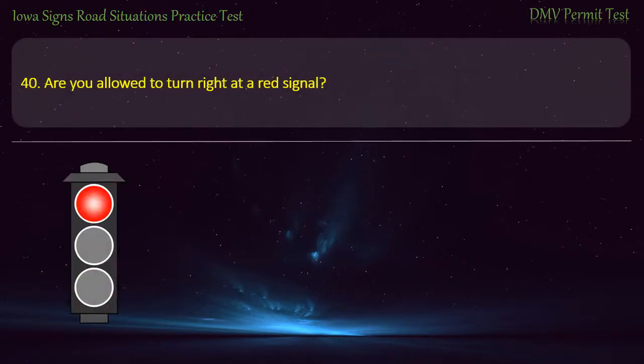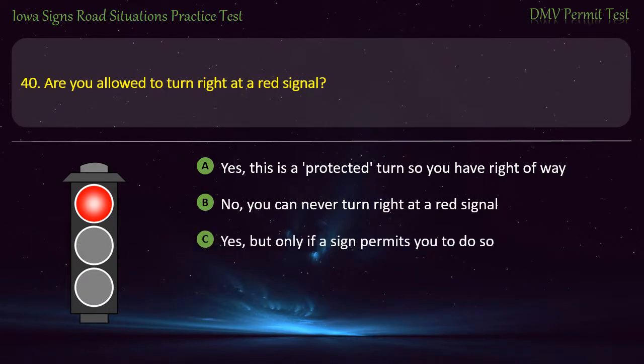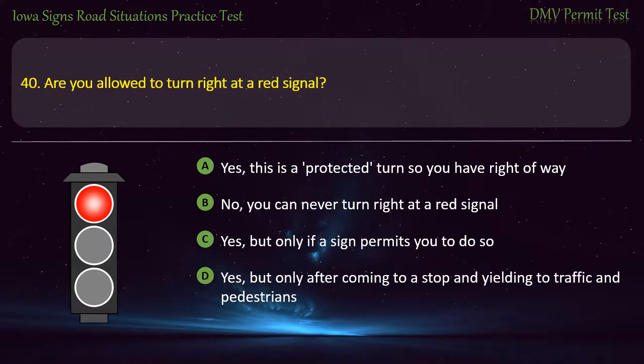Question 40. Are you allowed to turn right at a red signal? Yes, this is a protected turn, so you have right of way. No, you can never turn right at a red signal. Yes, but only if a sign permits you to do so. Yes, but only after coming to a stop and yielding to traffic and pedestrians. Answer. Yes, but only after coming to a stop and yielding to traffic and pedestrians.